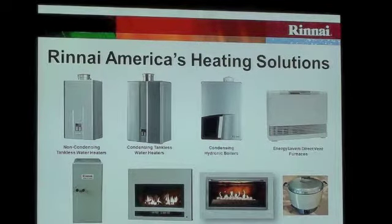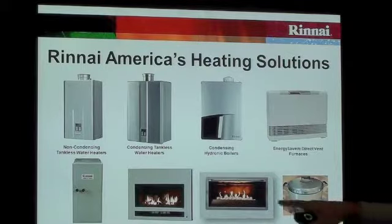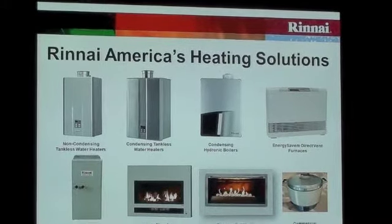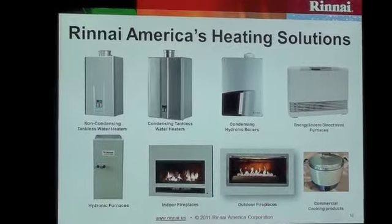Again, a snapshot of some of the other products. I mentioned, this is nice to put in there because I mentioned the hydronic furnace. The bottom left there, if you were using a unit in a whole home heating application, a tankless unit with a hydronic furnace to heat the house as well. So what's the difference between a hydronic boiler and a hydronic furnace? Well, the hydronic furnace is basically an air handler. That's what it is. It's an air handler.